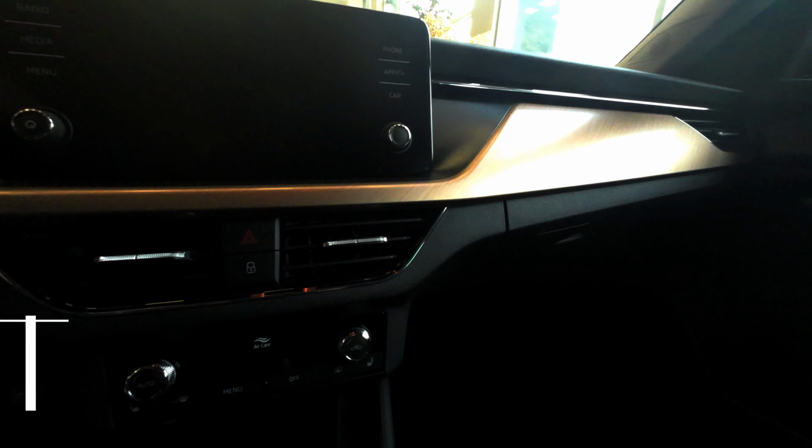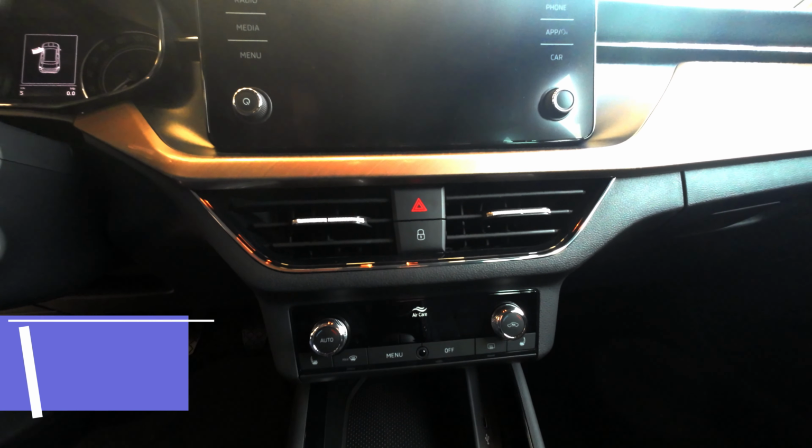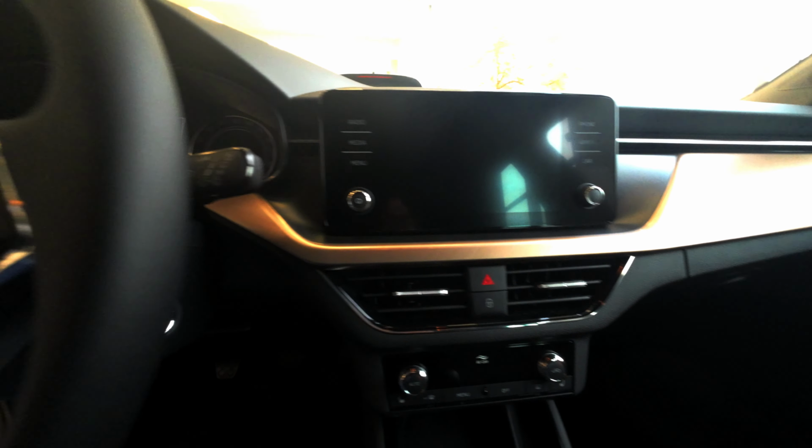The Kamiq is fitted with a brand new generation of Škoda connectivity, delivering groundbreaking features such as a built-in eSIM and a wireless connection between your smartphone and the infotainment system.